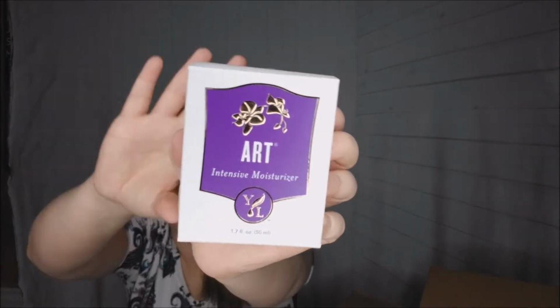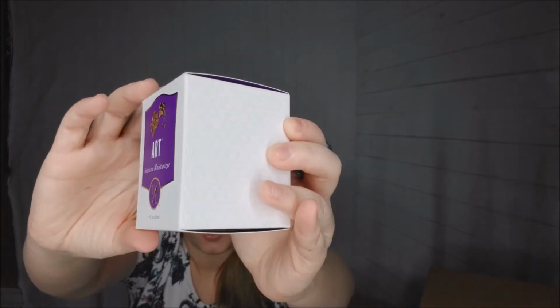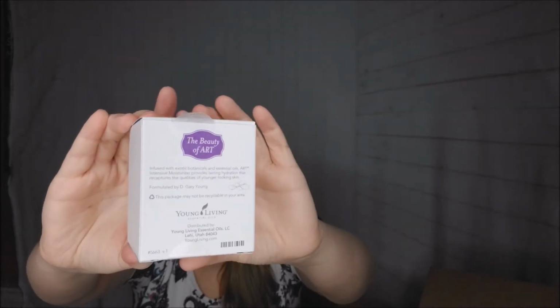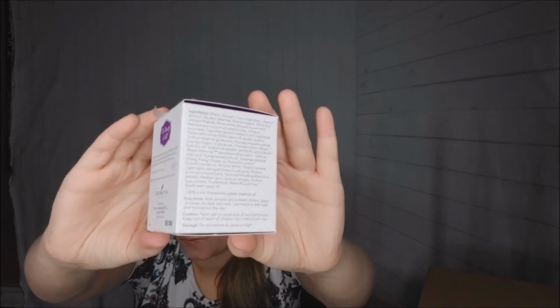So, okay, let's do this because I cannot even. I'm staring at it, and I want to open it up. So Young Living has an Art line. Oh, it's so pretty. Basically, it's a skincare line. They have 2, and I actually paid for the moisturizer. Look how pretty this box is. Oh my god, it's glittery! Can you see that? This is too fancy for me. I've bought some expensive stuff before, but I ain't been so fancy.